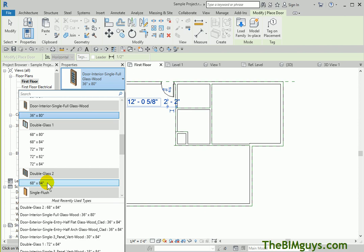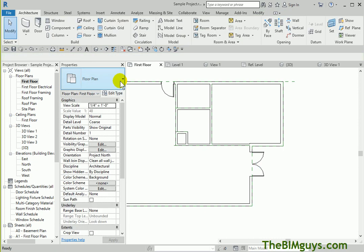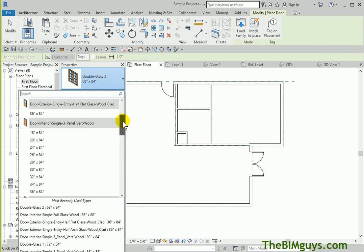So again, playing with Legos, we decide what Legos we want. Now if you don't have the right Lego, you can actually go and load Legos, which are quite nice. I'm using the word Legos. They're actually families, but anytime you need to, you can just go load them in. So I'm going to continue putting doors in. Now, I come down here and you'll notice that we have lots of doors. Each one has a type, and then it actually has different sizes.